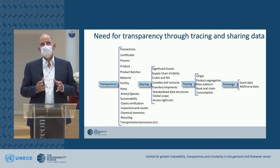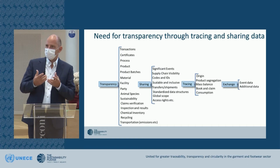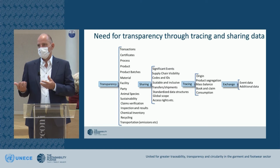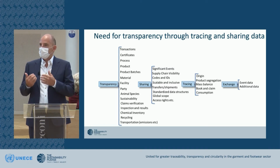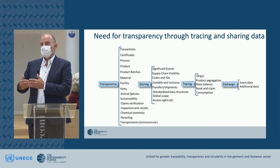And at the end, the most important part for this data model is the exchange of messages between partners. In this case, it is about events and transparency data, and mostly on sustainability.